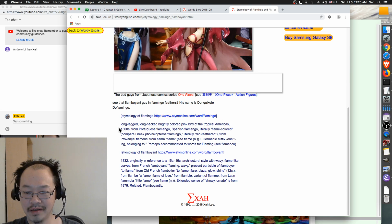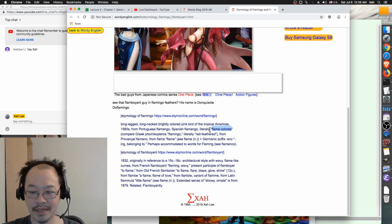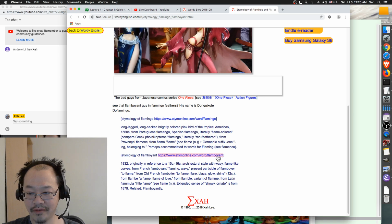So let's see, flamingo. Etymology of flamingo: long-legged, long-necked, brightly colored pink bird of the tropical Americas. From Portuguese flamingo, Spanish flamengo, literally flame colored. Okay, that is the key, flame colored. Compare Greek, literally red feathered. Okay, so that's flamingo, and let's see flamboyant.